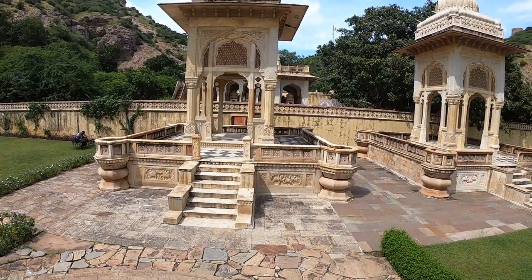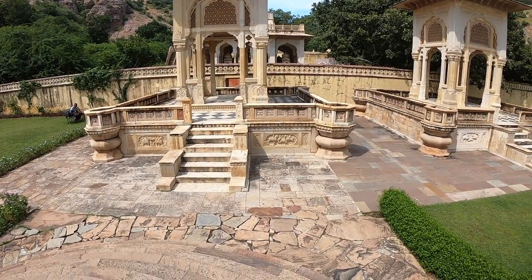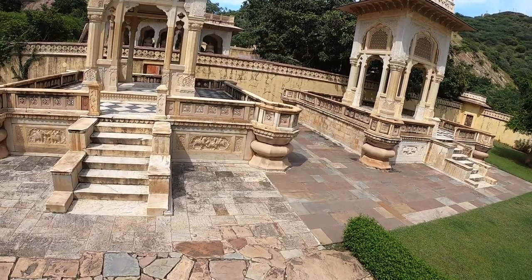As you can see, Gaitore is a beautiful blend of Islamic and Hindu architecture. And it is so peaceful out here.